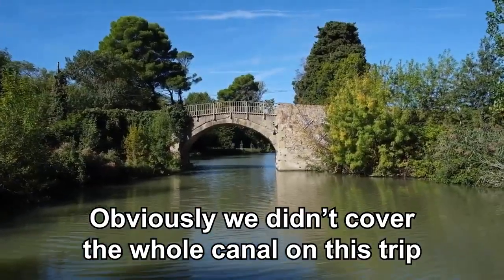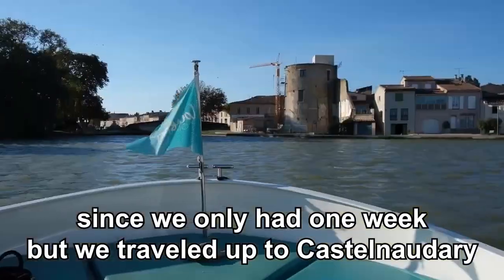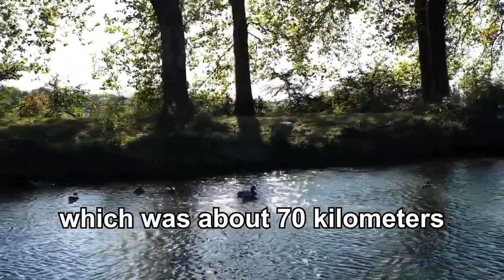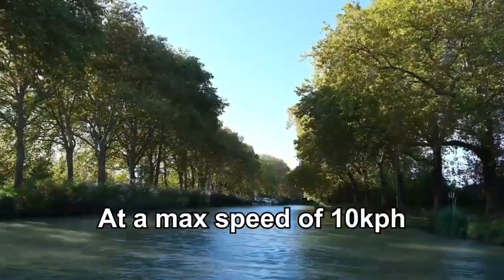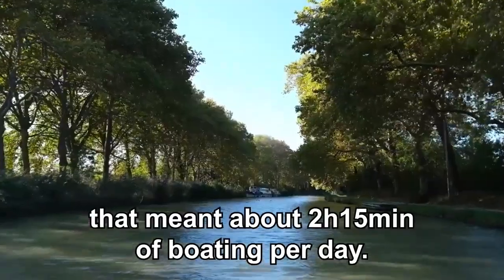Obviously, we didn't cover the whole canal on this trip since we only had 1 week, but we traveled up to Castelnaudary, which was about 70 kilometers. At a max speed of 10 kilometers per hour, that meant about 2 hours 15 minutes of boating per day.